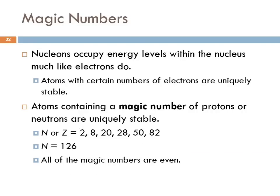The nucleons occupy energy levels. We mentioned this earlier. And just like elements with certain numbers of electrons are particularly stable, atoms containing magic numbers of protons or neutrons are also unusually stable. So if the number of protons or, I'm sorry, neutrons or protons is 2, 8, 20, 28, 50, or 82, or we have the number of neutrons being 126, these guys are really, really stable. So they are like the noble gases in terms of nucleus stability. And notice that all of these magic numbers are even. So those are what's called magic numbers.